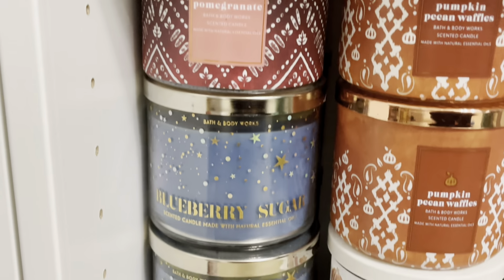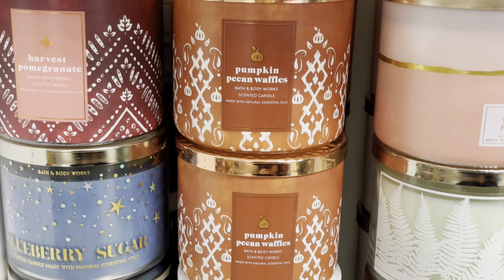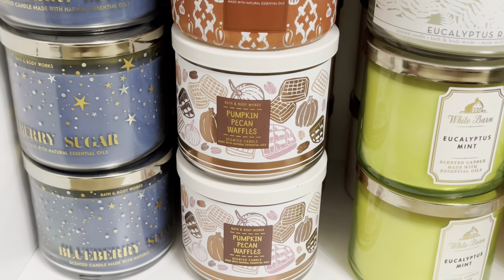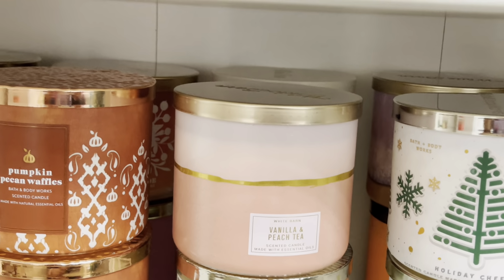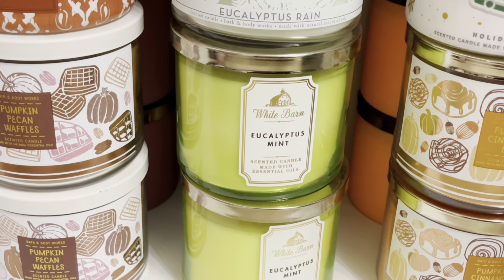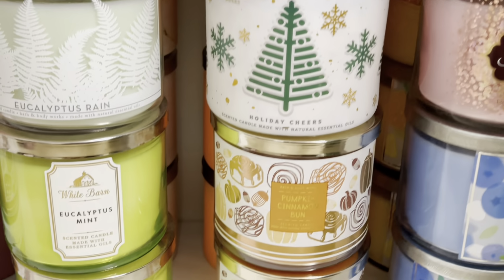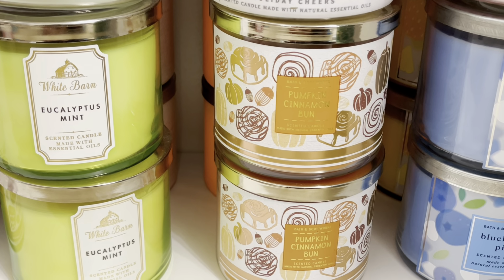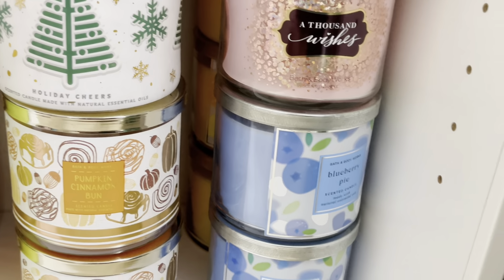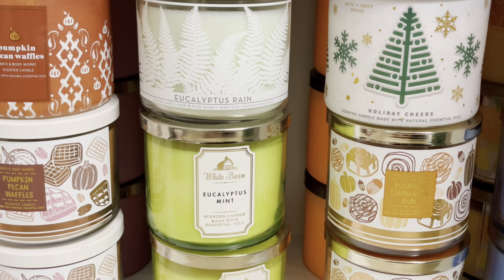Harvest Pomegranate, three Blueberry Sugar, two Pumpkin Pecan Waffles, four. I have these two in these two. One Vanilla and Peach Tea, Eucalyptus Rain, and two Eucalyptus Mint. I have two Holiday Cheers, two Pumpkin Cinnamon Bun, two more Thousand Wishes, and two Blueberry Pie. All right, so I have the last section to put in and I'll be right back.